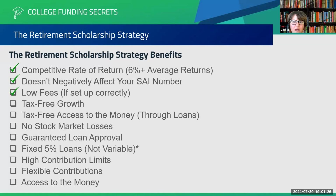It's that simple. Okay. There are low fees if set up correctly, tax deferred growth on our money, and tax-free access to our money through loans. The IRS doesn't tax loans. Okay. No stock market losses, guaranteed loan approval, no credit check, no application, no underwriting, fixed 5% loans, not variable. Now, some insurance companies have variable loans. So make sure that it's a fixed loan that won't go up on you, or the whole plan is going to go south, right? High contribution limits. You can save into this plan as much as you want, to a certain extent, of course. Flexible contributions.